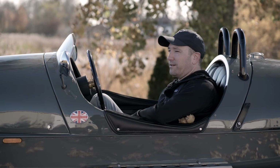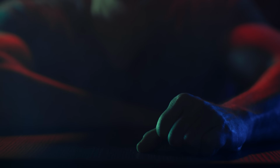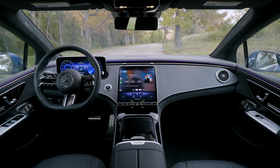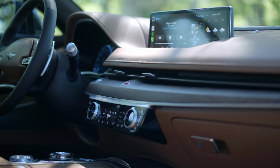The Morgan three-wheeler. When you drive this around, people think you're a great guy. But underneath, you're seething with rage because you've come from a host of vehicles with touchscreens, haptic feedback, and a bunch of bullshit you don't want. So you've gone to the other extreme.